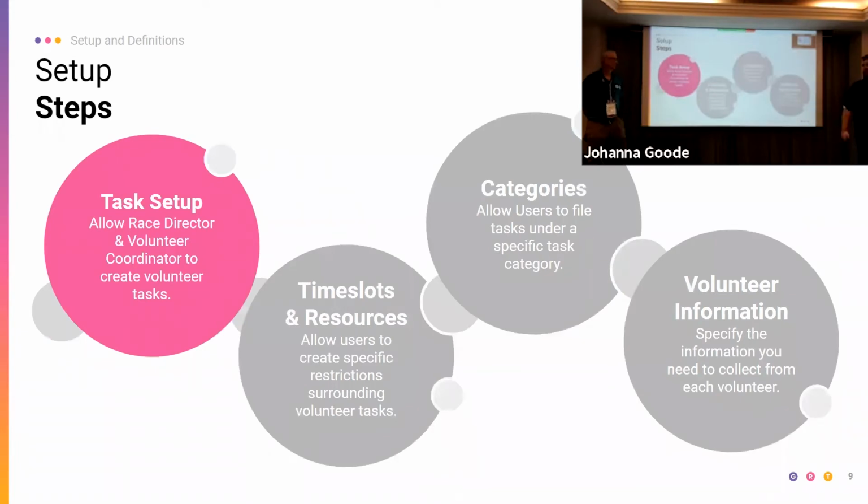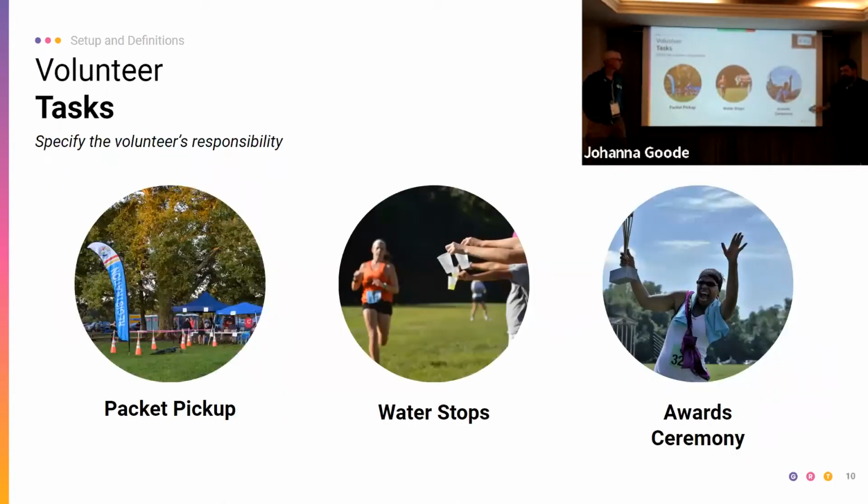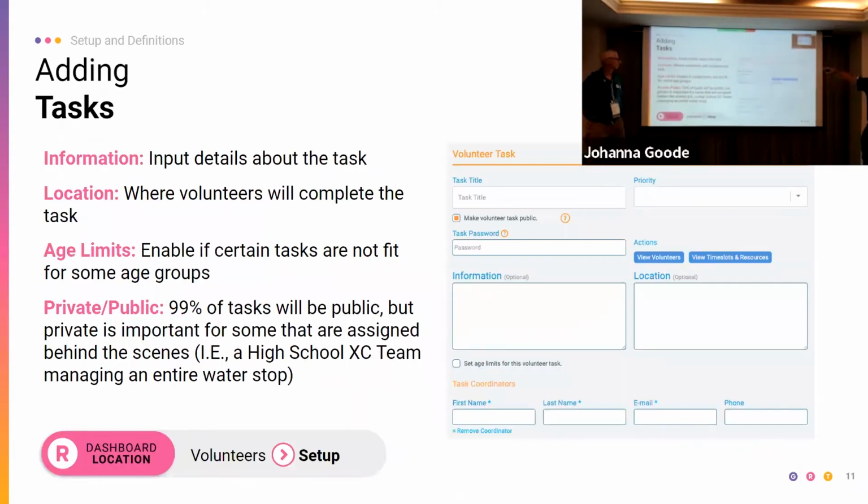So the first thing we're going to do is the task setup and allow that race director and coordinator to create the volunteer task. So here's just some different examples. You guys can kind of fill in your own example of what you need. But you can see here when you go in to create that, you'll have a task title. This is where I might put water station 1, water station 2, start finish line, volunteer, whatever you need to put in there. Priority, if you want to set a priority level to that, you can.